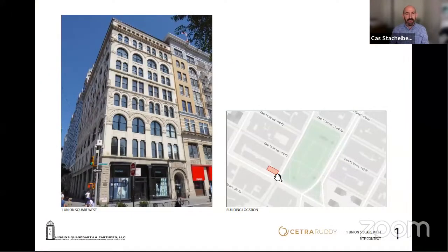Okay, terrific. So I'm joined today by Brian McFarland of Centra Ruddy, who is the design architect, my colleague Julie Rosen from Higgins Quasebarth, and we're part of a larger team that includes Ted Ecker of Walter B. Melvin, who's working on a restoration project at the building entry that is under review by the staff. And our client, Lori Buckbinder of Buckbinder Warren, who are longtime owners of the building, 1 Union Square West, historically known as the Lincoln Building.